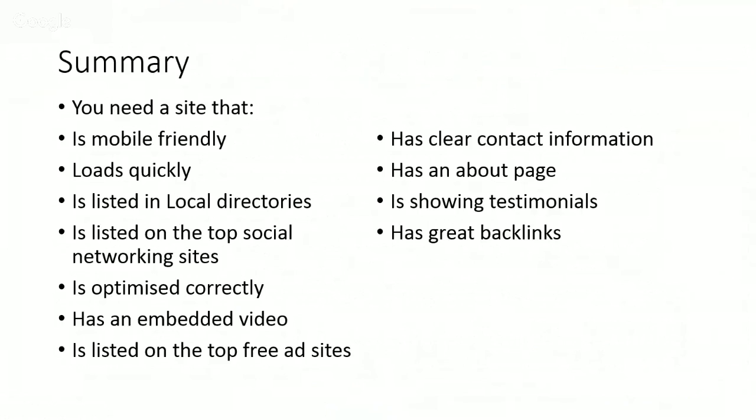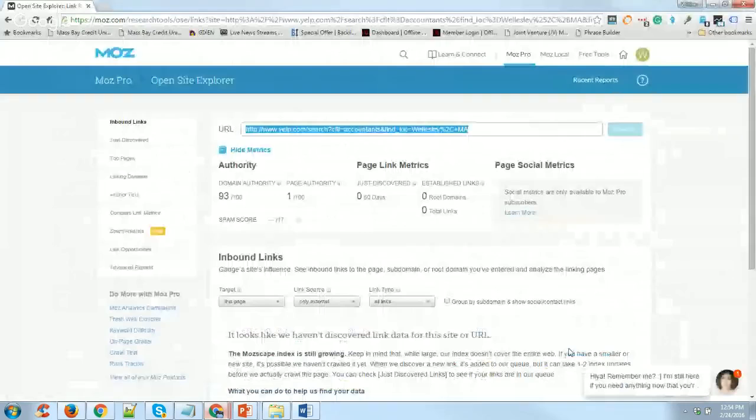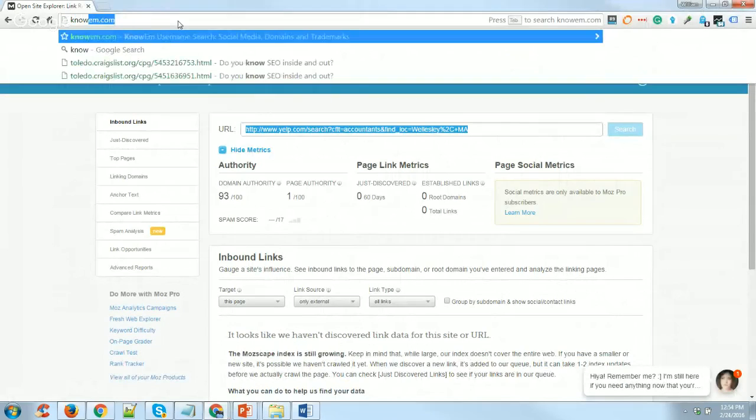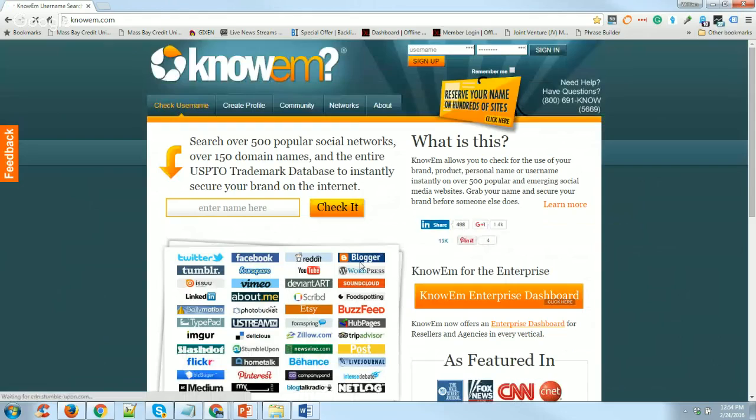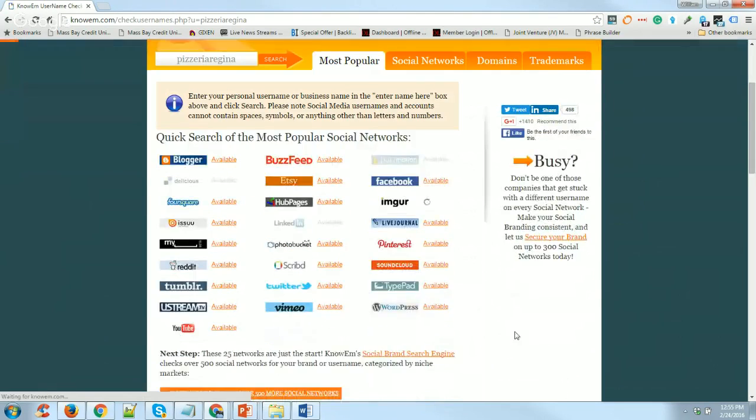There's a website called Knowem, and it has a lot of the top social sites. If you went to Knowem.com, you can check and see if your brand is actually available too. So if we wanted to see if Pizzeria Regina is available, we can check it, and it will tell you what's available, and you can go out and get those.